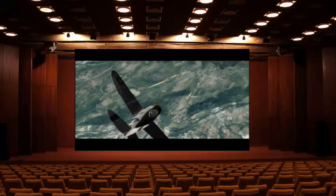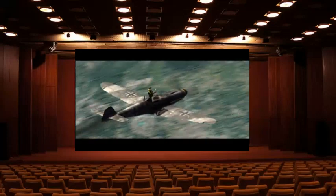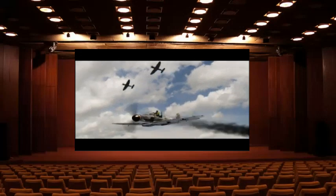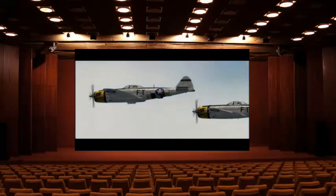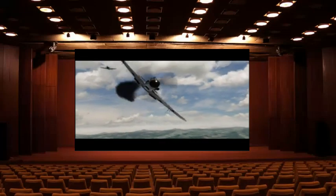He fires his 8 Brownings for the last time that day. The engine smokes. The German pilot bails out. It's Dahlberg's 4th kill, his 14th of the war. Dahlberg gathers the remaining P-47s and prepares for the flight home. Though outnumbered 5-1, they've managed to knock out 9 enemy aircraft to the loss of 3 Thunderbolts.